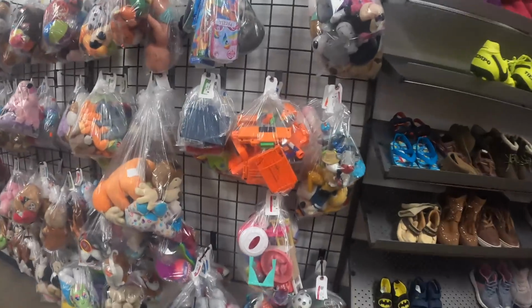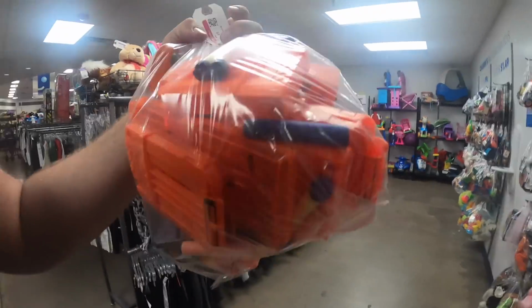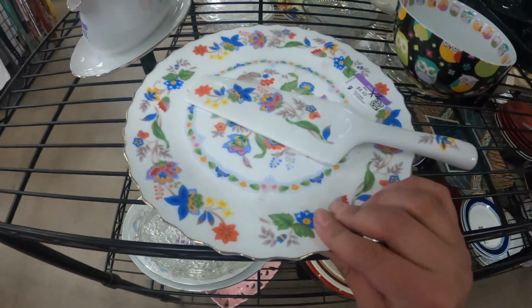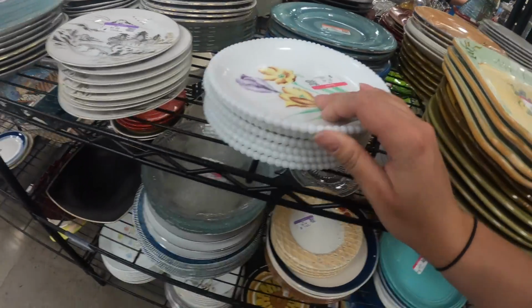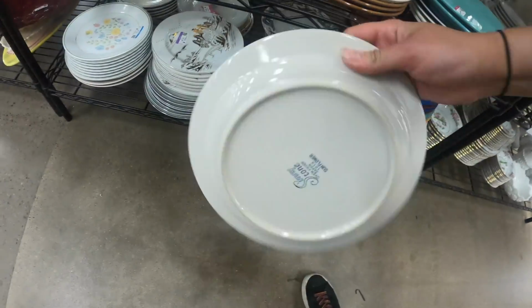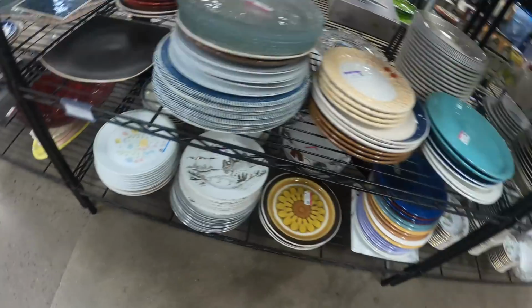Dang it. Oh, this is about to be a good deal, I hope. $8.49. I think that's probably going to be worth it because of how many clips are in there. I'm enjoying my time over in the dish section over here. There's a lot of really beautiful pieces here. A little pie plate or cake plate with a little serving fork thing. This thing is really pretty. These little milk glass plates, those are really cute. $2.49. Otherwise, I'd pick one up for my mismatched set. I really like those. These catch my eye a bit too. Just a lot of really cute things here.